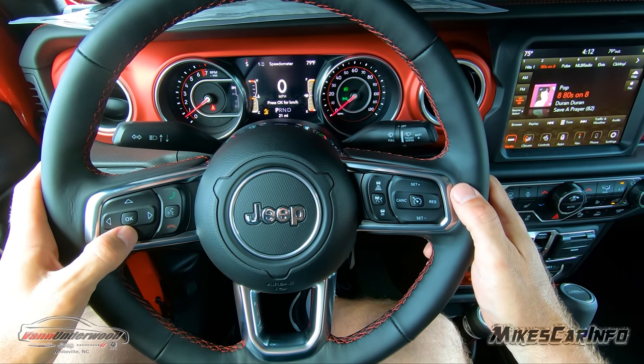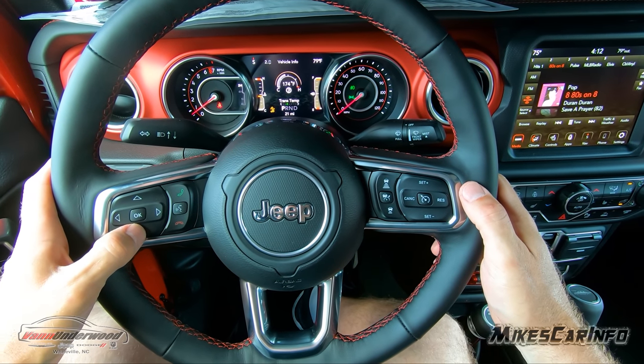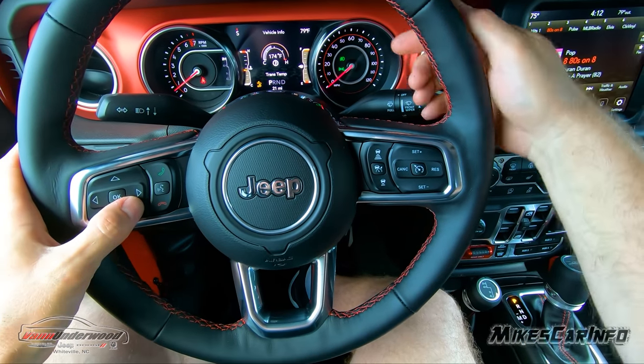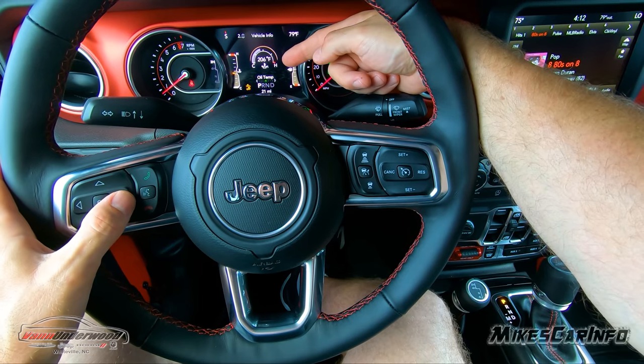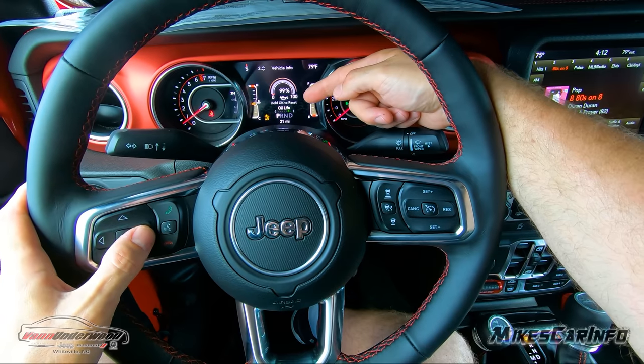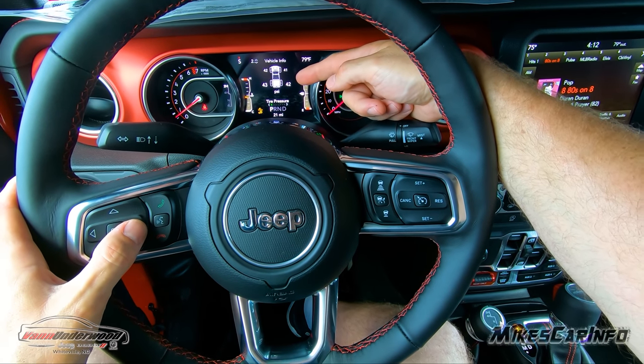Okay, so right now it's showing the speedometer. Scrolling down, you can see it's actually part of a menu system, number 2, vehicle info. Now that we're here, we can scroll left and right and get temperatures and pressures of the engine, even the tire pressure.